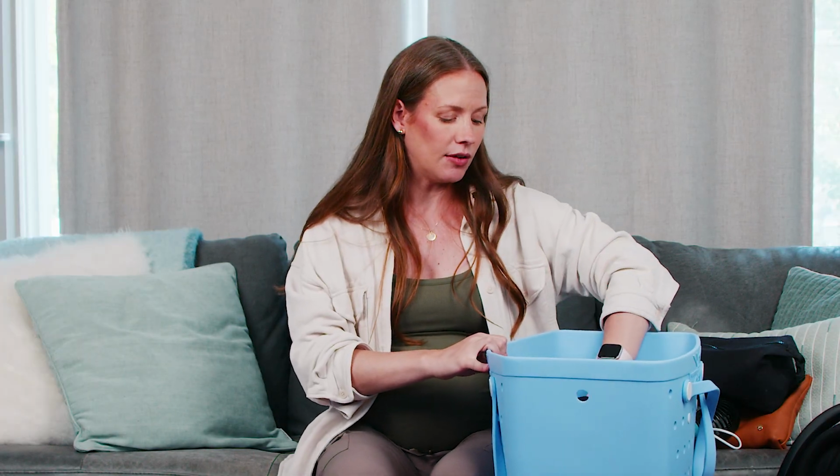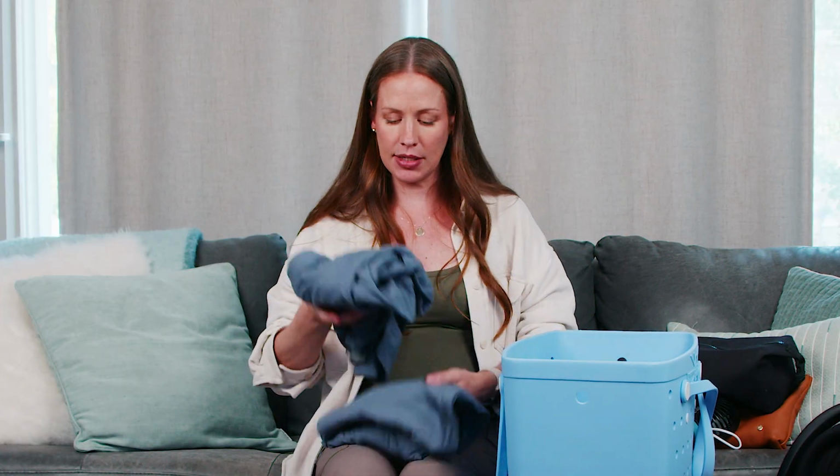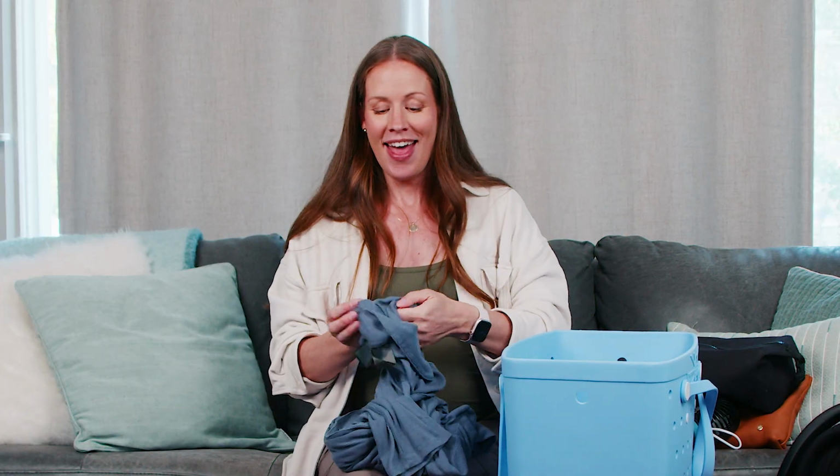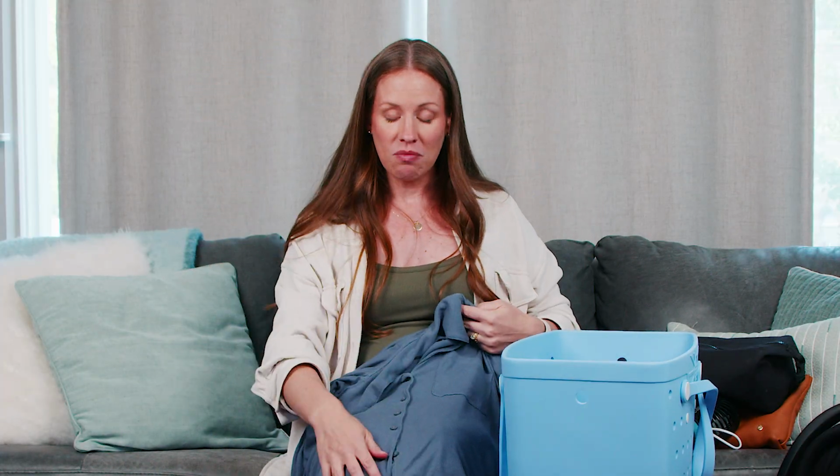Now, also in my go bag, but will come a little bit later in the process after your delivery, I do have some really nice loose pajamas. These are from H&M. They are just a nice button down. It's easy to do skin to skin with baby. It's easy to open up and close when you're nursing and not nursing.